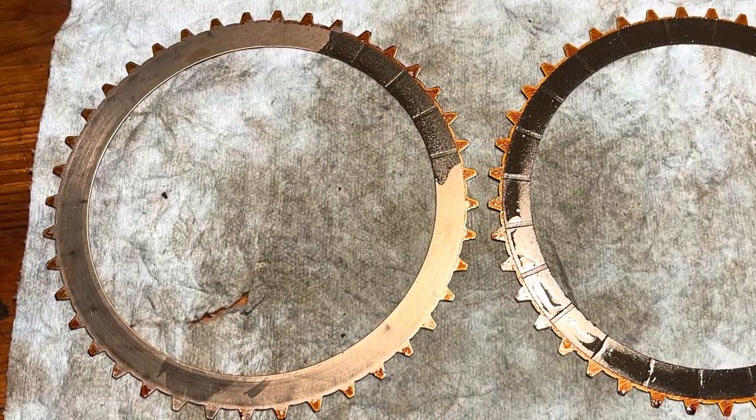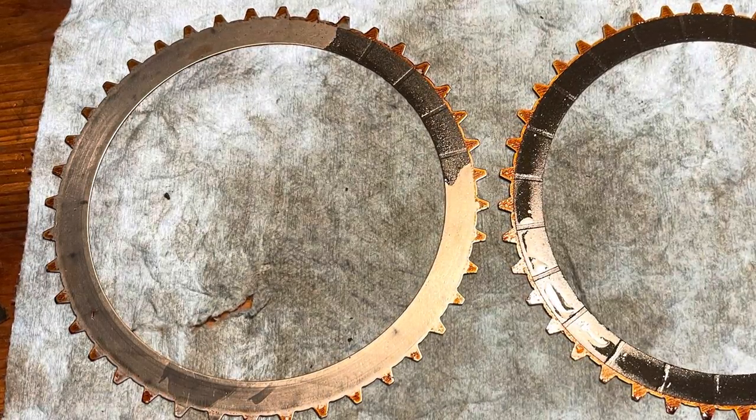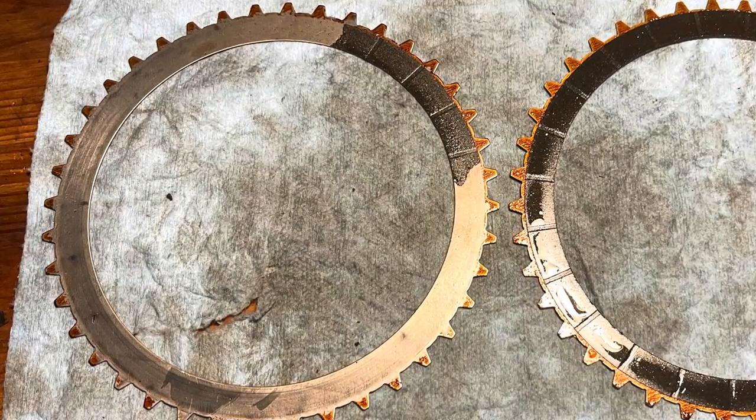So I'm gonna be just replacing every single one, which unfortunately you guys won't see, mostly due in part to the fact that it is very difficult to record. It is a very messy process, rebuilding a transmission. You're just coated in transmission fluid the whole time.